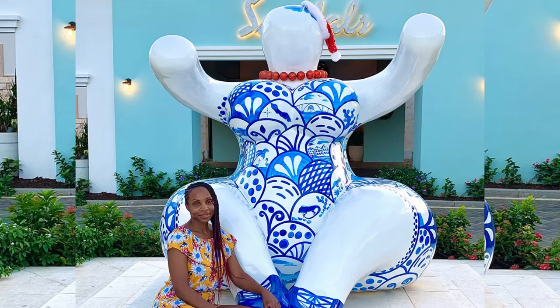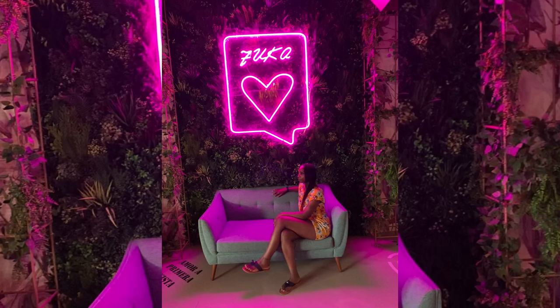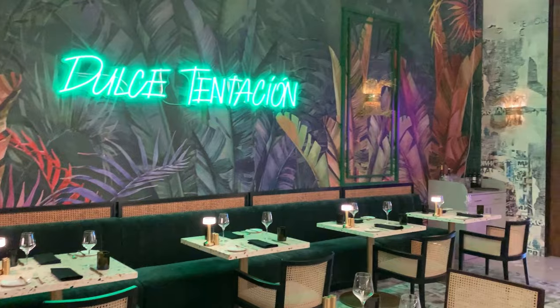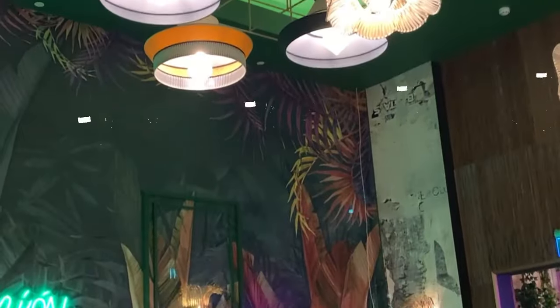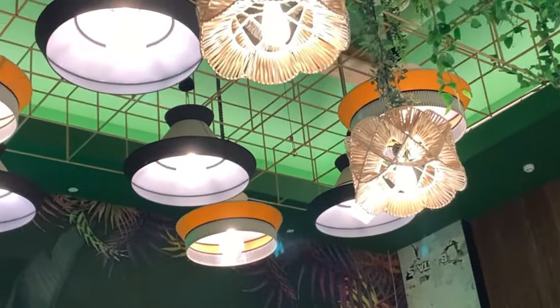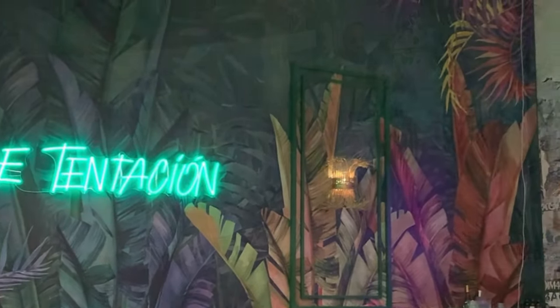After touring, we were ready to get back to the resort. We went to one of the restaurants, Zuka. The mushroom soup there was amazing, so if you get a chance to visit Zuka, go ahead and try out that mushroom soup. The other entrees were amazing as well. It's a beautiful view in Zuka and a beautiful feel as well while you're enjoying your vacation.